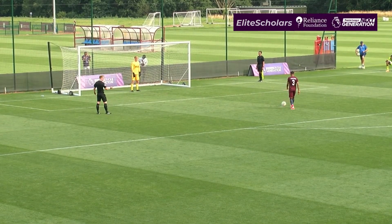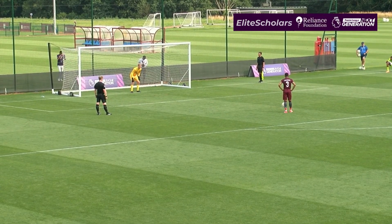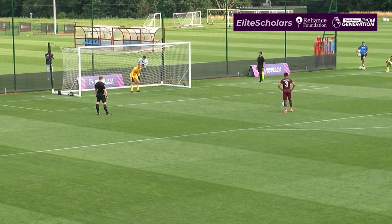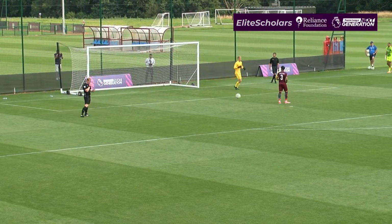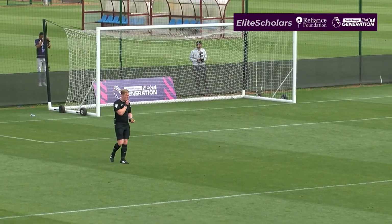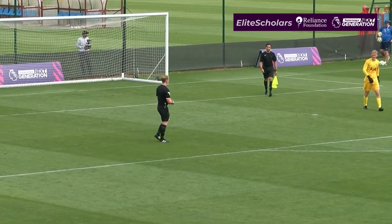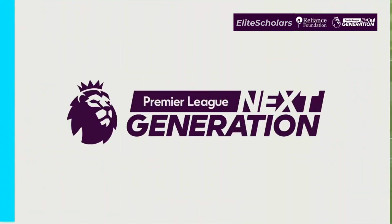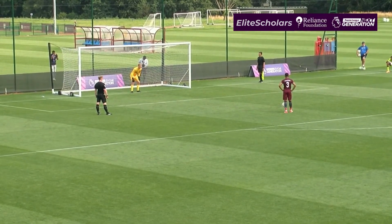As it's Pile who will step up here for Stellenbosch. Once again, he has to score from the spot. And he doesn't score, which means Tottenham, despite losing the match, do win the shootout, do get themselves a point to narrow the initial deficit after the 50 minutes.